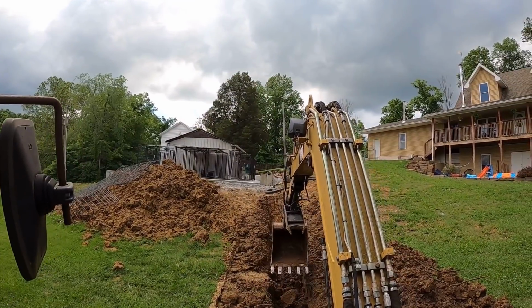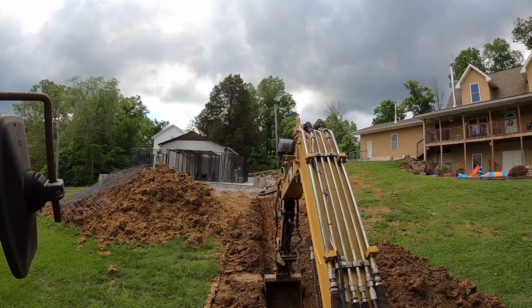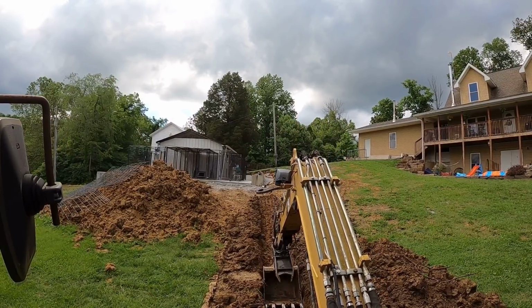Back in there. Again, this is just a drainage line from behind the wall there. We've got a good downhill slope, but I don't want a big old divot in it, so.